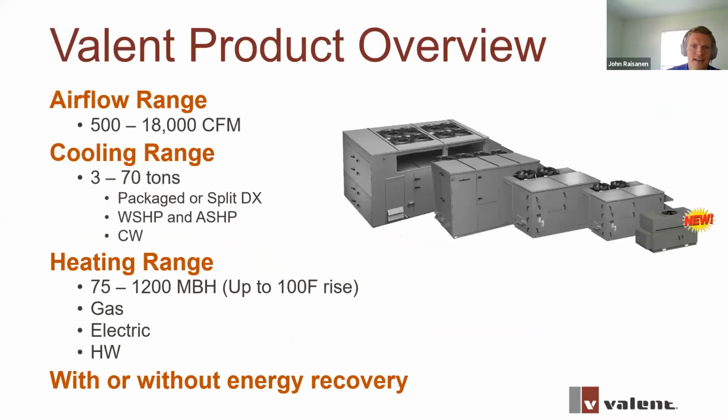So the Valent product line can go from 500 CFM on the low end all the way up to 18,000 CFM on the high end. And that's paired with a cooling range of 3 to 70 tons. We have the most common cooling types that you're going to see with DOAS applications. So package refrigeration, split refrigeration. We also have your heat pump options. So water source heat pumps, air source heat pumps, and we have chilled water. For heating, we can go up to 1200 MBH. We have gas heat, electric heat, and hot water. And then our units are available with or without energy recovery.